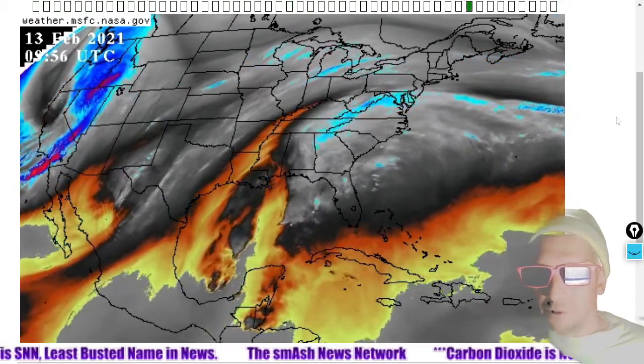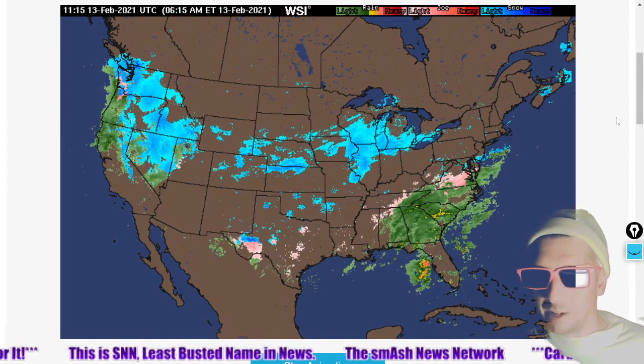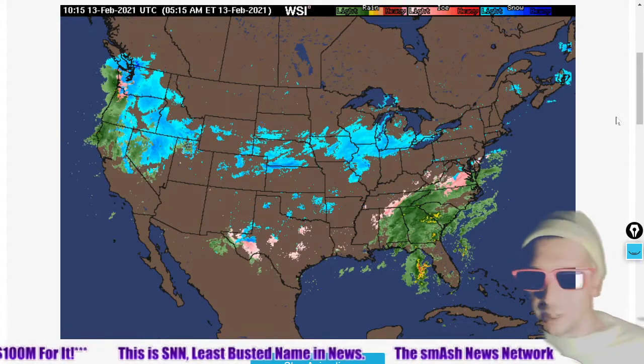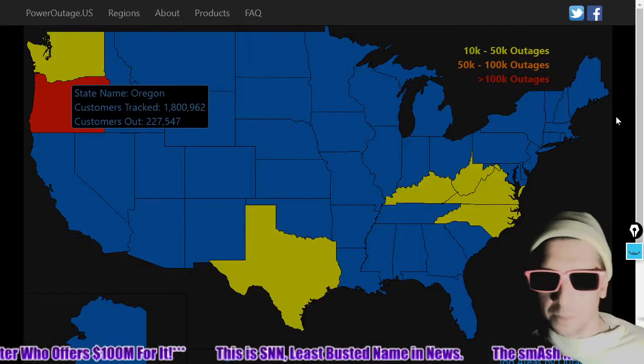We don't have time to zoom in, but some ice there falling over places like Virginia especially. Looks like an extended ice storm there. And we're expected to get some of that in Pennsylvania.